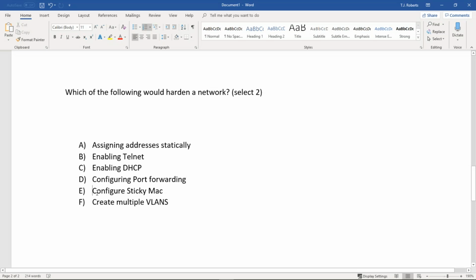E. Everyone that picked E, you're absolutely correct, right? It just requires you to understand what sticky MAC is. It's a form of port security, right? So on the switch, you can configure sticky MAC, and when you do that, the first device that you plug into that port, the interface is going to remember the MAC address of that device, and from that point on, it is only going to allow access to that device that has that MAC address. If another device tries to plug into that port, it's going to do what you tell it to do. There's some other options.